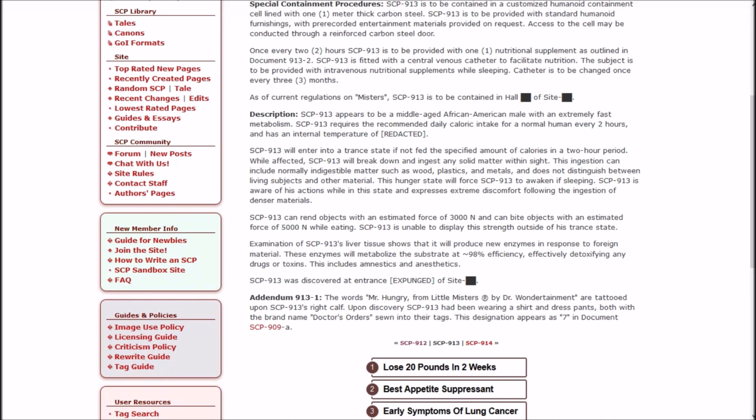SCP-913 appears to be a middle-aged African-American male with an extremely fast metabolism. 913 requires the recommended daily caloric intake for a normal human every 2 hours, and has an internal temperature of redacted. SCP-913 will enter a trance state if not fed the specific amount of calories in a 2-hour period. While affected, 913 will break down and ingest any solid matter within sight. This ingestion can include normally indigestible matter such as wool, plastics, and metals, and does not distinguish between living subjects and other material. This hunger state will force 913 to awaken if sleeping.